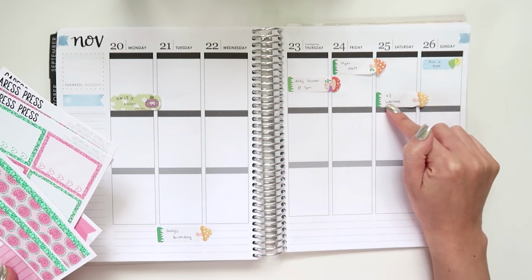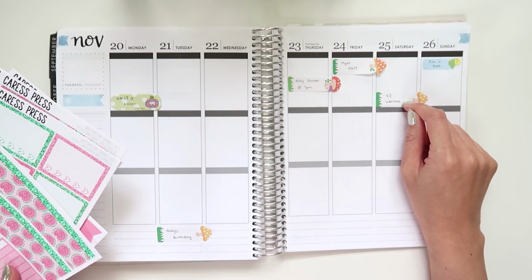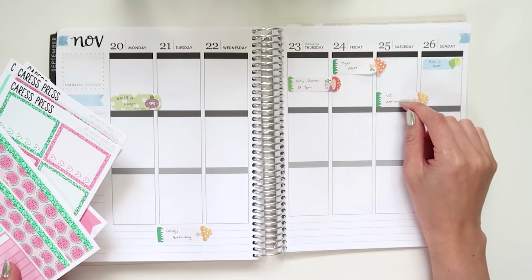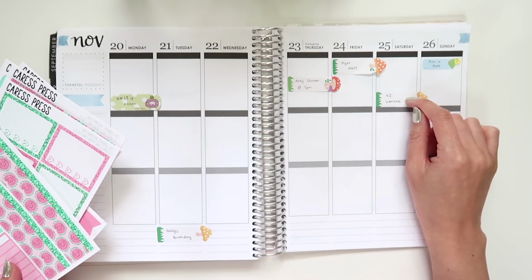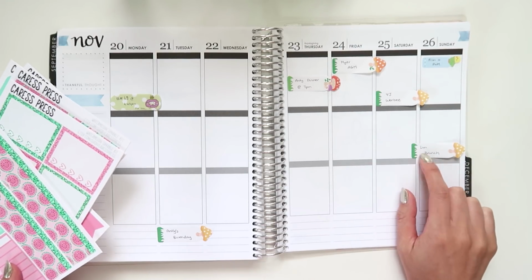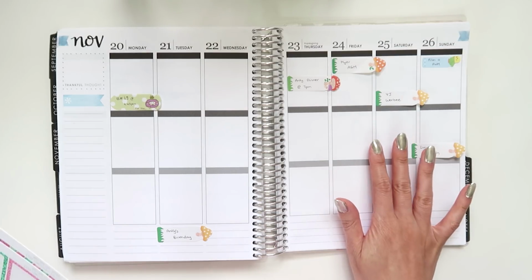On Saturday I'm catching up with Violet and Jimmy. We might be heading down to Werribee Rose Garden. Violet mentioned that the roses were blooming at the moment, so that's a potential, but I'm just keeping it free to do whatever we feel like doing. And then Sunday I am meeting up with some friends for brunch. So that's my social calendar. Obviously I have work commitments as well.